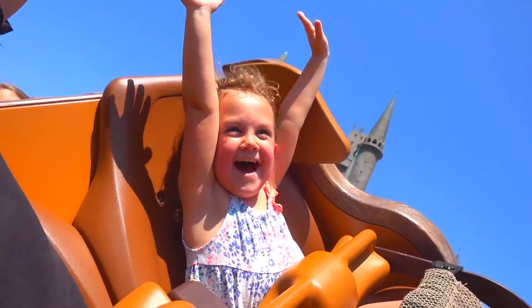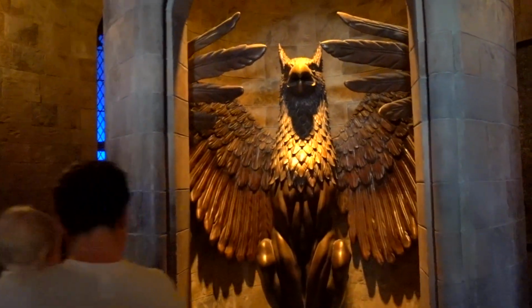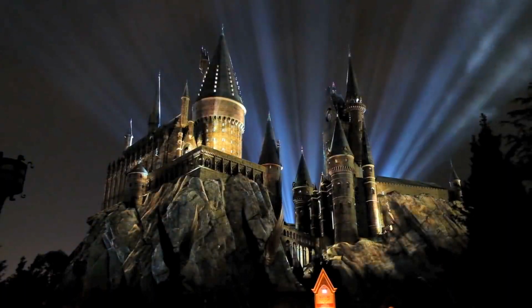So if you don't mind missing the light show, you'll probably be able to bust out the Hippogriff ride, the Harry Potter Forbidden Journey, which is the one inside of the castle. Super cool ride. And anything else you want to do in Harry Potter World during that time, because everybody will be focused on the light show.